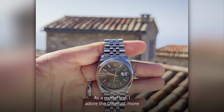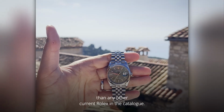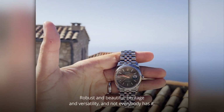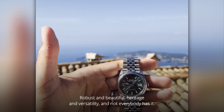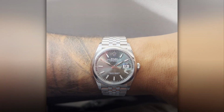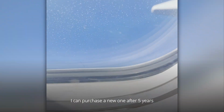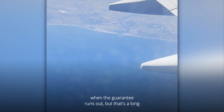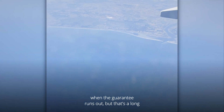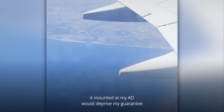As a model line, I adore the Datejust more than any other current Rolex in the catalogue. Robust and beautiful, heritage and versatility, and not everybody has it. I'm just not sure if I chose the right dial. I can purchase a new one after 5 years when the guarantee runs out, but that's a long wait. And purchasing it somewhere else and having it mounted at my AD would deprive me of my guarantee privileges.